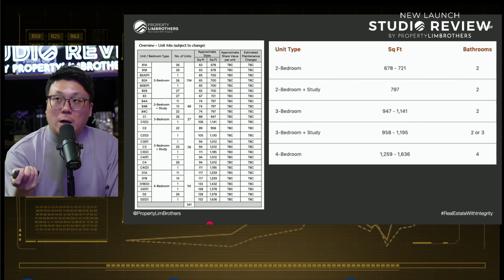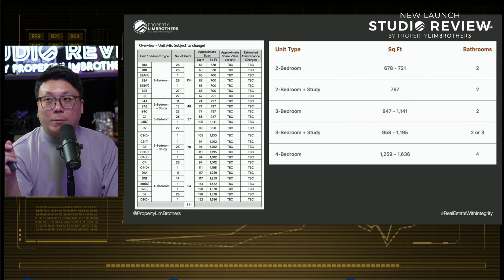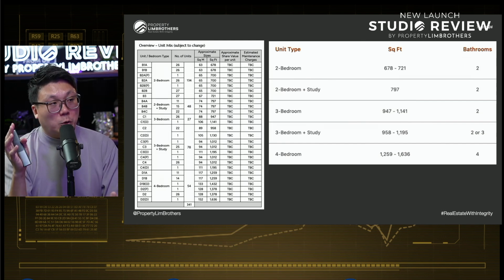When we were looking at the rental transactions, it's a very healthy rental market in the Hillview area, so I think that's something for you to consider. I believe that's also the reason why the developers see that as a value, and why they built quite a fair number of 2-bedders. But otherwise, you will see them taking up only 1/3 of the total unit count.